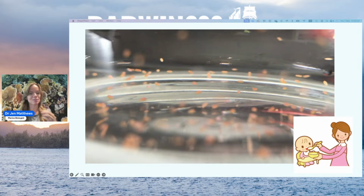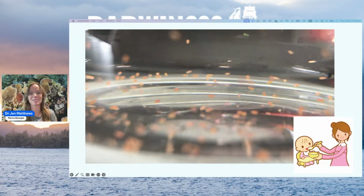And if we can improve their survival and the number of those millions of babies that make it through to adulthood, that will increase the diversity and the number of corals on reefs. And as Darwin described, this is essential for organisms to evolve to new environments. So you can see some little coral babies swimming around here.